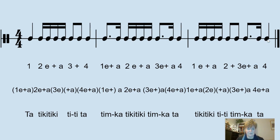Okay, so in our rhythm language then, that becomes ta tiki tiki ti ti ta. Tin ka tiki tiki tin ka ta. Tiki tiki ti ti tin ka ta.